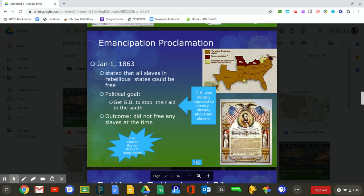But it does play a major role in trying to convince people to join the fight and try to put an end to this war. So it does have some sort of an impact, but it's still going to be another 2 years before this war would end. The Emancipation Proclamation didn't get rid of slavery in the border states, so it still allowed slavery to exist in the border states and even in some of the areas that had it out west. So it wasn't a complete ending of slavery. It was basically just saying that the slaves were free in the states that were fighting against the Union, so basically the states in the South.